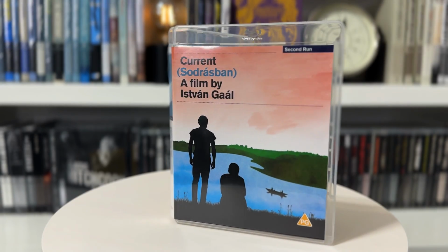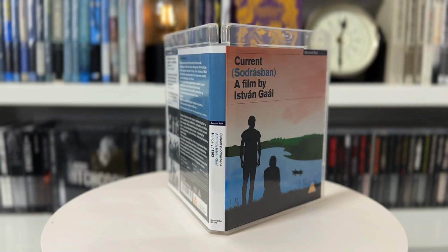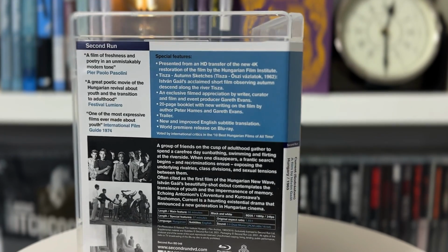And then the second film in this set is from the 60s. It's called Current by István Gál. This is a completely different thing. This is another short one. It's only 86 minutes. This starts out as just a hangout movie where you're hanging out with this group of adolescents on the brink of going to college.